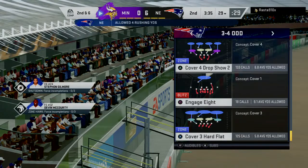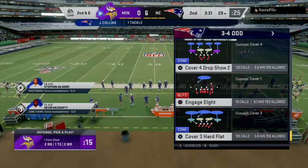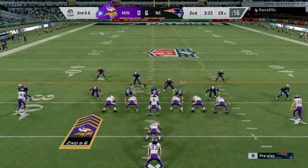You almost get a mulligan then on that first drive? Sometimes it absolutely serves that way. You get a second opportunity. Nothing big happened, but then again, you didn't commit any mistakes either. Off you go. 2nd and 6, just inside the 30.